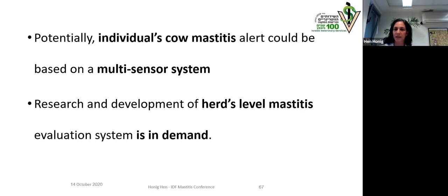Potentially, an individual cow mastitis alert could be based upon a multi-sensor system. All our colleagues have been saying that we need multiple sensors together that will indicate that we have a situation. On a herd level, we found less research about that situation, and we need a lot more of it.